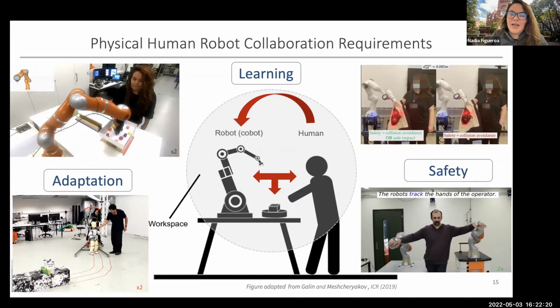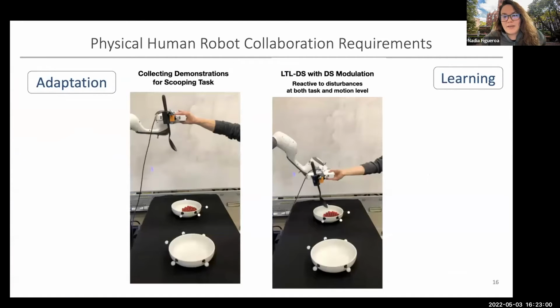So there are really these three thrusts of research, and this is what I'm focusing on now in my group. My PhD students will work on either safety, learning strategies, or adaptation, or a mix of all three, which are not necessarily orthogonal. We can approach safety concerns using learning and adaptation strategies, and the other way around as well. But these are the three main things that I'm really interested in, and that I think we should focus on in order to have the physical human-robot collaboration strategies that we really like.